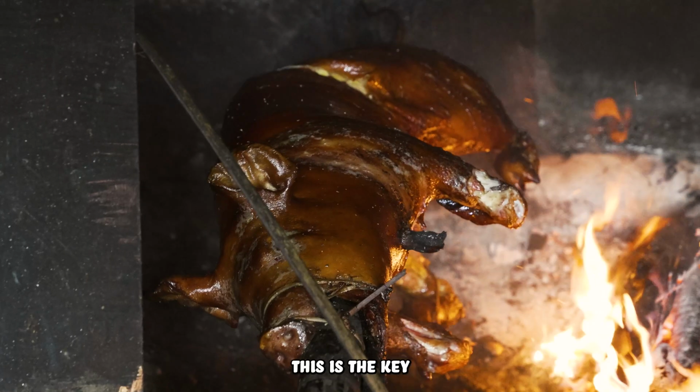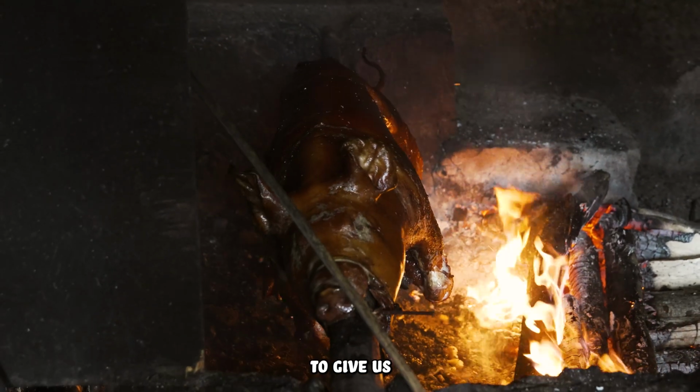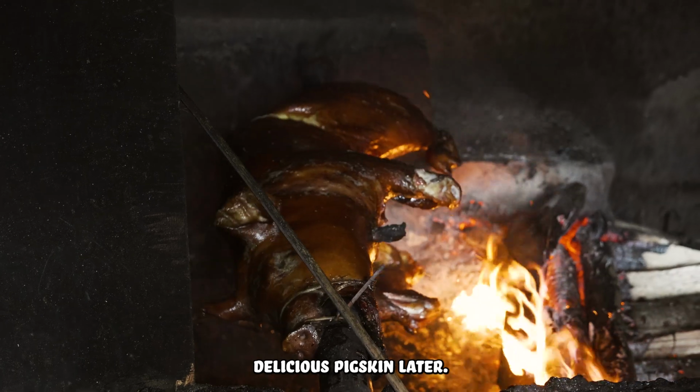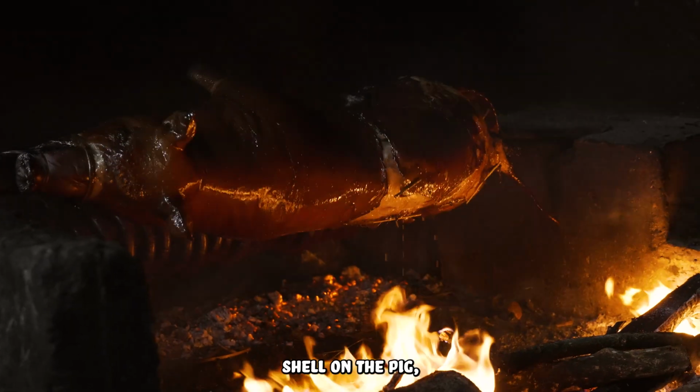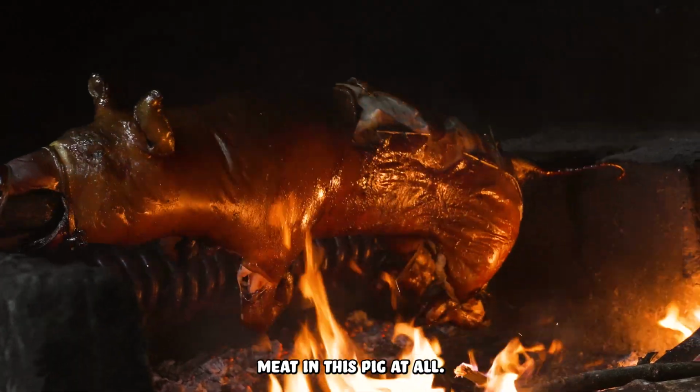And since they're turning these by hand, if the fire does get too hot at any point, they can turn the pig to where it needs to be and make the adjustments to the fire that are necessary all in an instant. This is the key to getting that perfectly even golden brown crust on the outside, which is going to give us some incredibly delicious pig skin later. This also forms an outer shell on the pig, which keeps more of the juices inside, which means that we are not going to have to worry about dry meat in this pig at all.